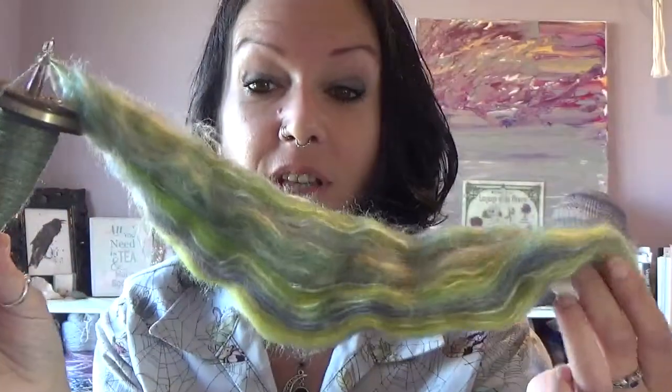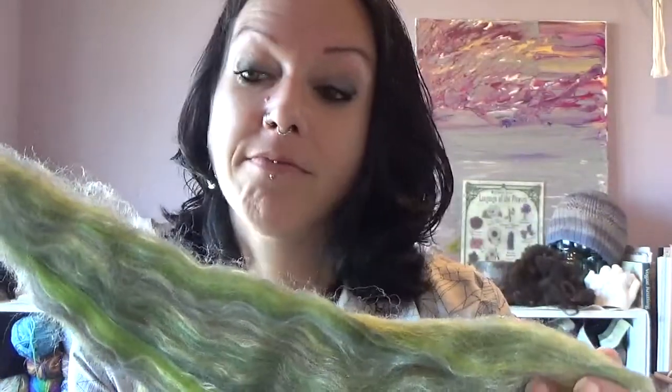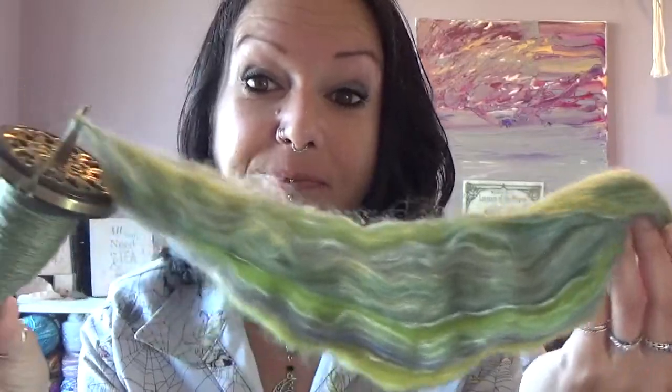So I've been doing a little bit of spinning this week on those. And then I have also been spinning some more of my Mystery green fibre. So this is all I've got left. It's about 10 inches left.